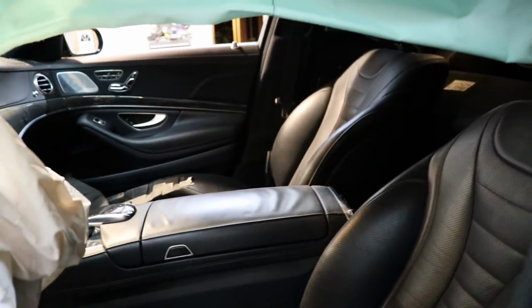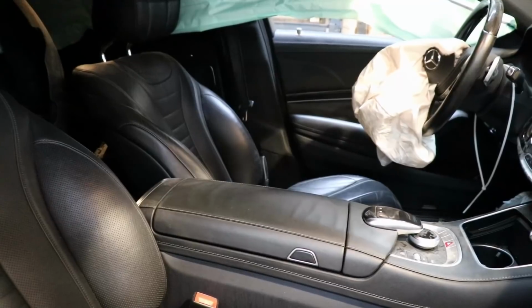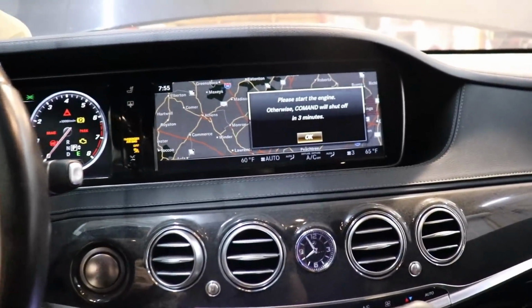And let's check the passenger side. It looks like the passenger side is working, but who knows, they still could have deployed. So let's get the scan tool out, we'll scan it, and we'll see if there's actually a code for the seatbelts. You guys, this dash is sick.